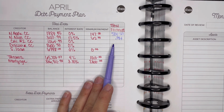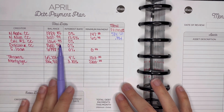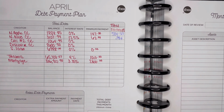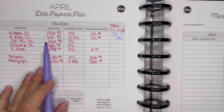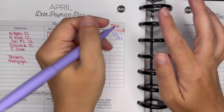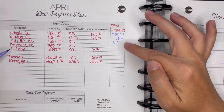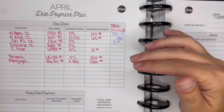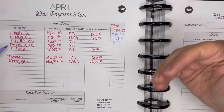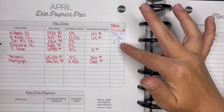Now this part's going to seem kind of weird when we look at the beginning of this balance to the May start. Obviously it's going to jump up quite a bit because this balance is moving to that card, right? So for the Citi card in April, we made no payments to that because a statement had not come out yet. I just barely got the statement a couple of days ago for these two new cards. So nothing was paid to that.